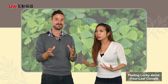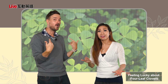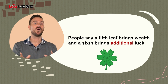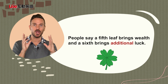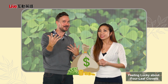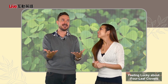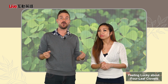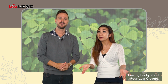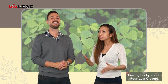Wait a second. So you can actually find a 5- or 6-leaf clover? I've never found one, but I guess you can. Wow. People say a 5th leaf brings wealth and a 6th brings additional luck. Well, I feel that wealth is kind of luck, right? If you are wealthy, then that's kind of getting lucky. Most of the time we think if I'm really lucky, it means I'm going to become wealthy, right? True. Or something great will happen to you, right? Other great things, maybe getting a promotion, doing really well at your job. That's also good luck.